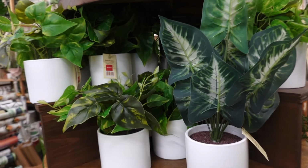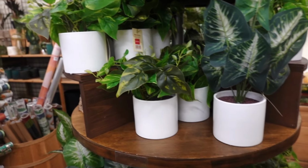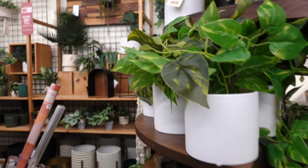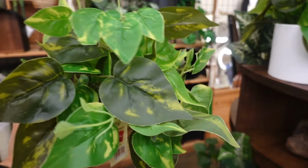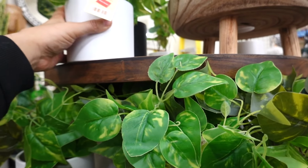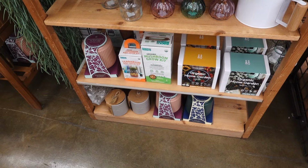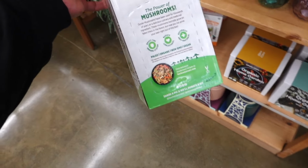I love these faux plants just because they look very nice, especially for spring and summer. Look at these. They kind of remind me of the ones they sell at Target. These are $14.99. I do like it because it's a bigger bunch than the ones in Target, if it makes any sense.